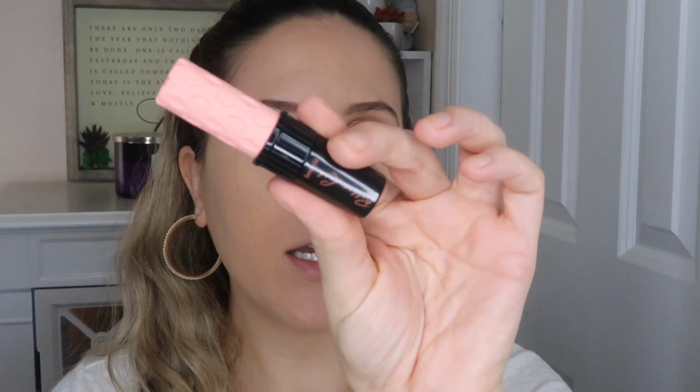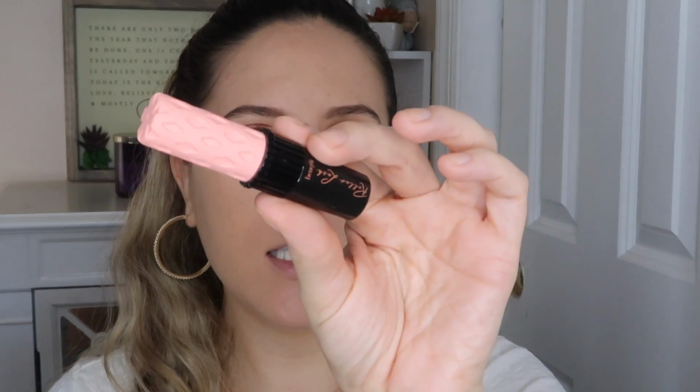Alright, so next up, let's throw on some mascara. We're going to go in with the Benefit Roller Lash Mascara. I feel like I've used this before. I'm pretty sure I have. But let's pop this on. We are going to be going in with some falsies as well.